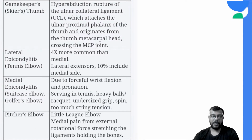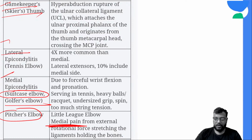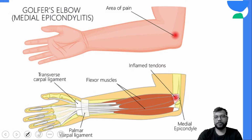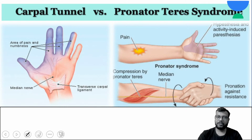Okay, tennis elbow, lateral epicondylitis we have discussed. Medial epicondylitis, golfer's elbow called the suitcase elbow, we have already discussed. Okay, and pitcher's elbow. Pitcher's elbow is again in the medial plane, that is, it occurs at the medial epicondyle. Okay, this is your pitcher's elbow. Okay, inside is your medial side, that is your pitcher's elbow. Outside is your lateral side, that is your tennis elbow. Carpal tunnel we have already discussed.